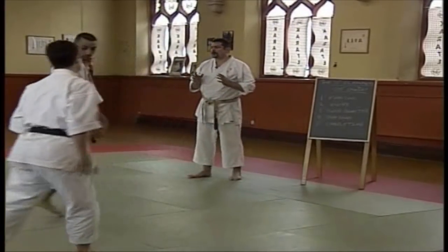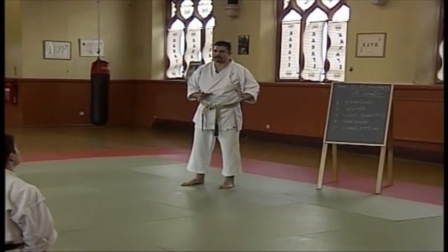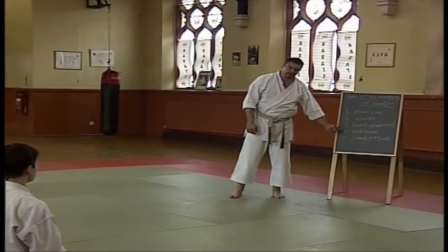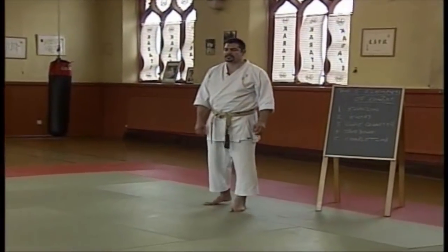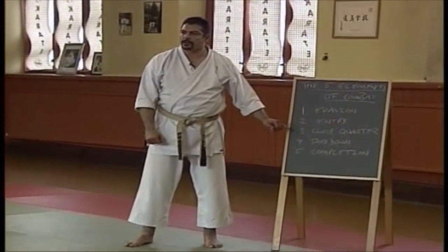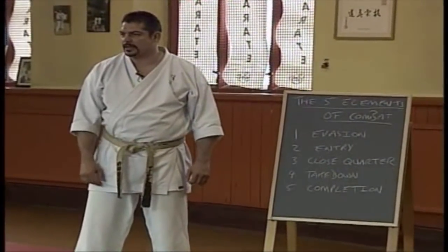The bulk of karate practice today is based just on those 2 elements. What we need to understand for self-defense in the street is how those 2 elements relate to these other 3: close quarter, takedown and completion. Now these elements aren't set rigidly in stone. They can actually move depending on the relationship we have with the opponent that we're dealing with. So that's something else we need to look at today.